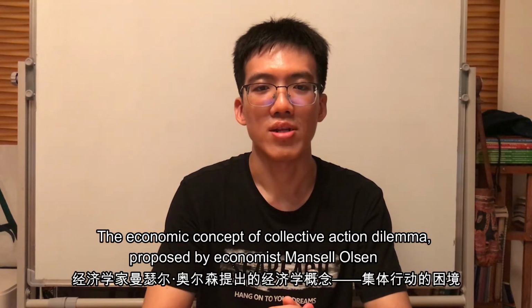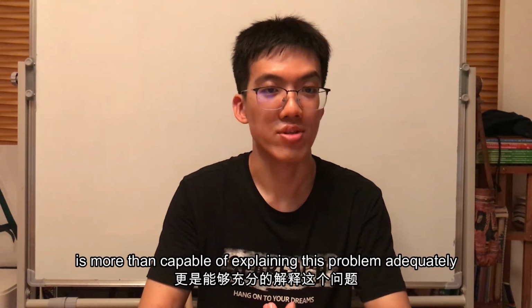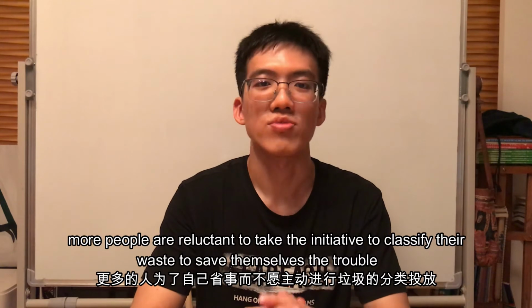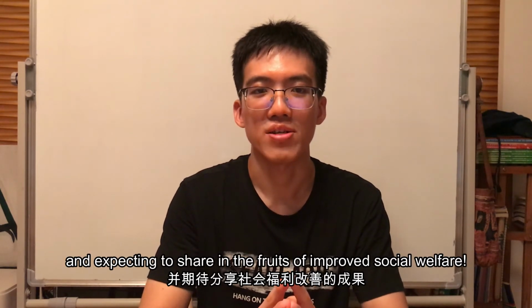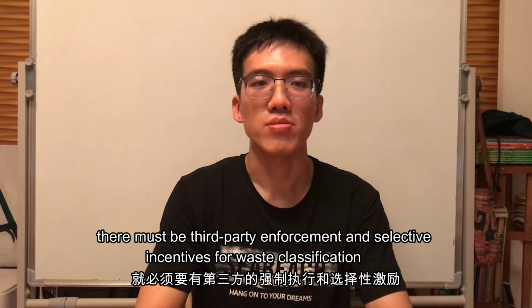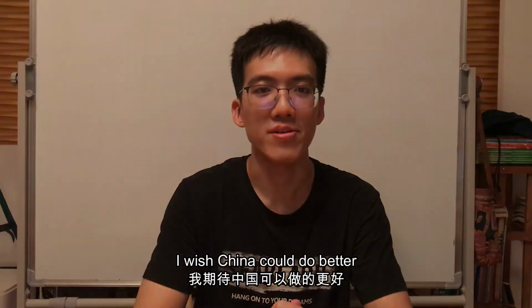The economic concept of the collective action dilemma, proposed by the economist Mancur Olson, is more than capable of explaining this problem adequately. To put it in the most layman's terms, more people are reluctant to take the initiative to classify their waste to save themselves the trouble, and are simply pinning their hopes on others and accepting a share in the fruit of improved social welfare. So, to break through the collective action dilemma in China, there must be third-party enforcement and selective incentives for waste classification. I wish China could do better.